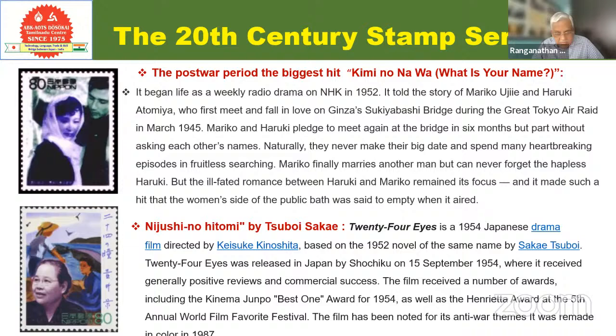But the ill-fated romance between Haruki and Mariko remained its focus, and it was such a hit that the public baths, in those days we have the sento, sento is a public bath because it's very expensive to run a bath at home. So they boil warm water using firewood, and people go to the sento to take a public bath. The sento public baths were said to be empty when this particular drama aired.